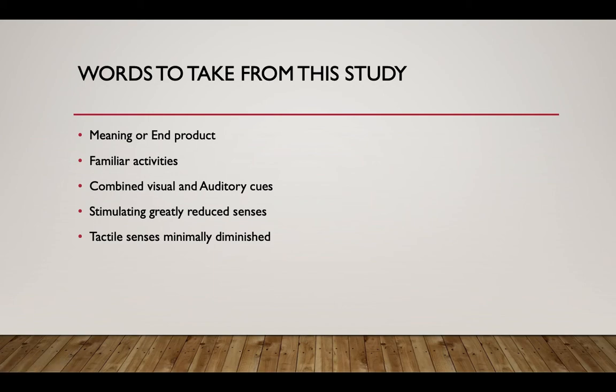So, words to take from this study: meaning and end product, familiar activities, combined visual and auditory cues, stimulating greatly reduced senses. That was true for light too, because their vision might be affected by their age and also by the disease. Having that stronger, brighter light can help. And then tactile senses are minimally diminished.